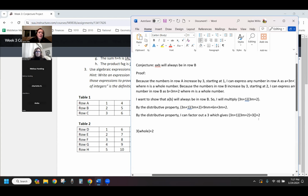When you factor out a 3, it would be... go ahead. Would it be 3nm plus 2n plus m, then your parentheses, and then outside the parentheses plus 2? Like this. Yeah. And then plus m. Plus m. Yep. Perfect. And Amy got something similar. She just arranged it in a different order, but that's basically the same thing.